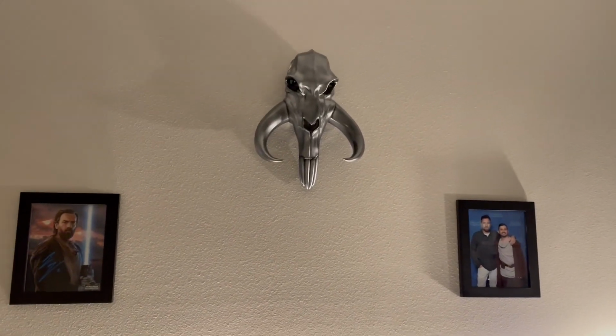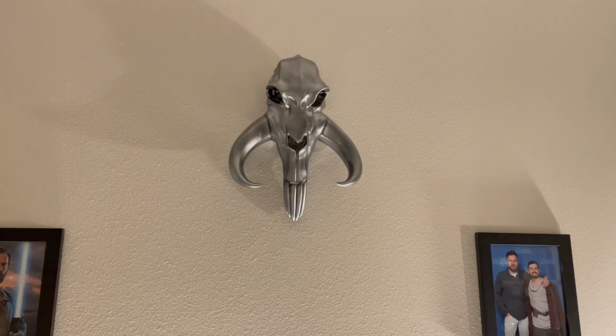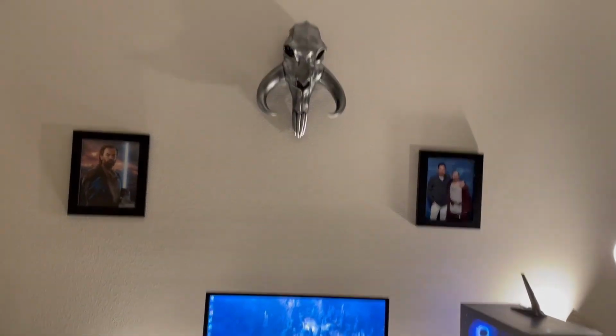Above the desk we have the Mythosaur from The Mandalorian. It's above the Mandalorian hideout as they walk in. So that kind of frames out the desk there.